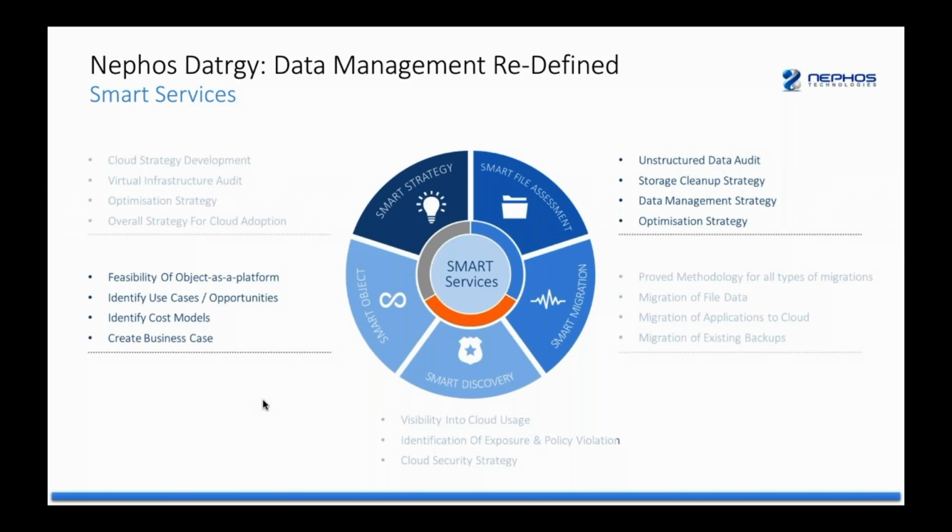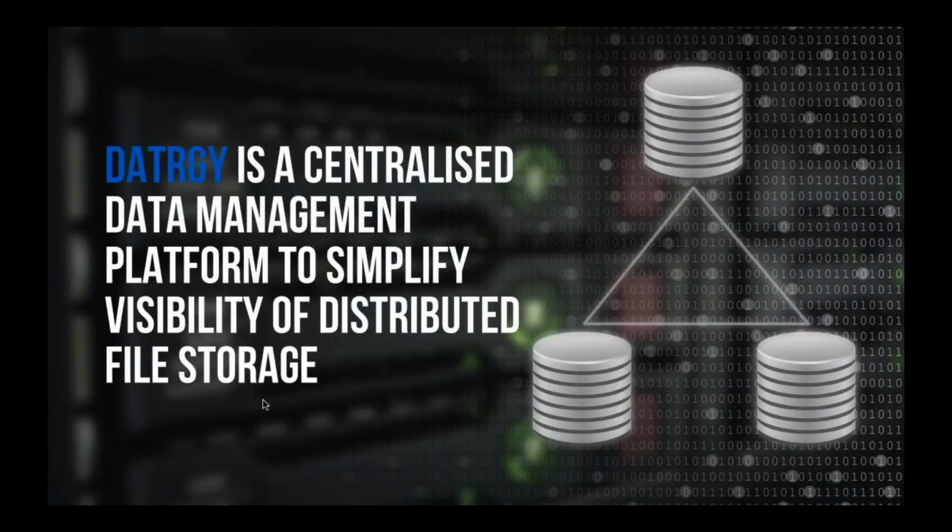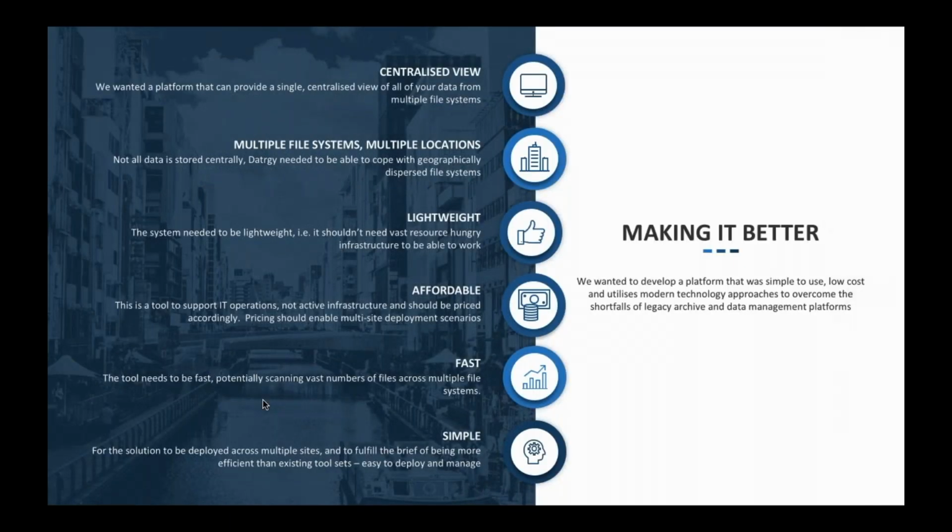We found that as a service provider. So when we were speaking to some of our customers, what we understood was that actually they have this very same challenge. They want visibility into their data today for this specific project, but actually they want it ongoing and they want to be able to manage that data ongoing. And it's for that reason and to plug that gap that we've built Datrgy. Now, Datrgy, quite simply, is a central platform for data management. It's designed to simplify visibility over your distributed file storage. In simple terms, that's what Datrgy is and what we've built.